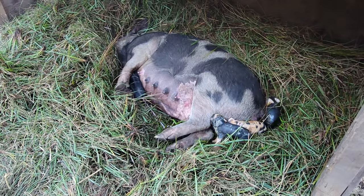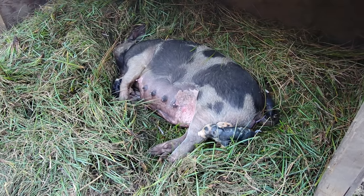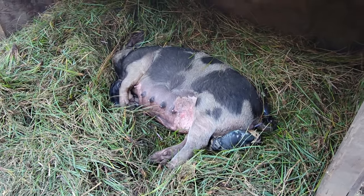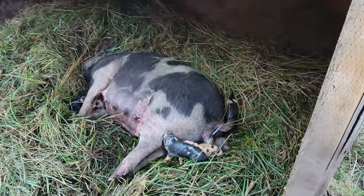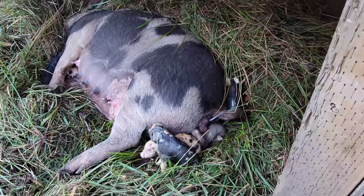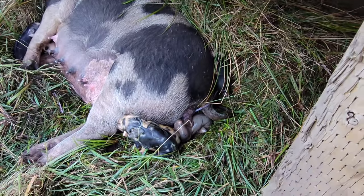Yes, this is her first time having babies, so we're not sure how many she's going to have here, but like I said, we got 1, 2, 3, 4, 5 out that are healthy and moving around and trying to nurse, and one was a stillborn, the first one, so we'll see how many more we get here. Oh, there's another one. That one also looks like maybe not. No, that's too bad.